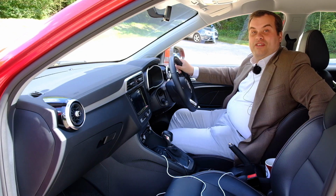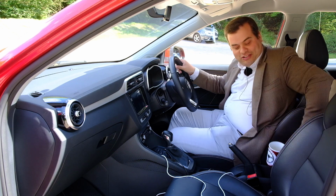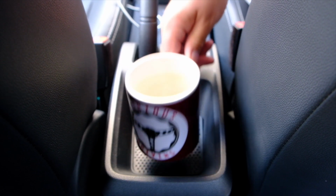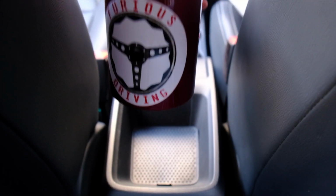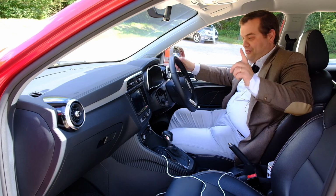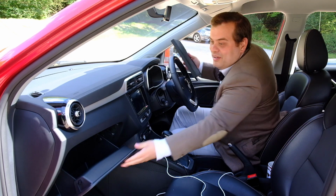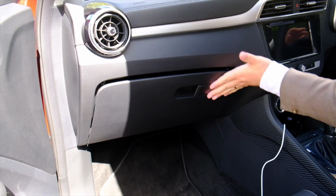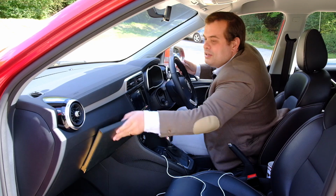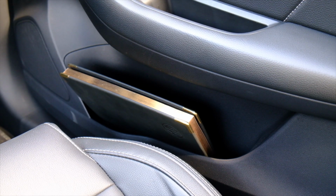For those of you who are fans of the Furious Driving YouTube channel, there's actually a T-shelf just between these 2 seats here. It's even got a rubberized mat in there, so your cup of tea is very secure in this car, even with extreme maneuvers trying to evade pursuers. Also, we've got some secret mission documents here, and we'll see if they fit in the glove box, and they do with absolutely no problem at all. Also can fit the secret mission documents very nicely in the door bin. Overall, this is a very practical interior.